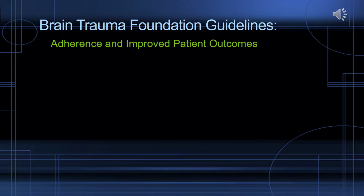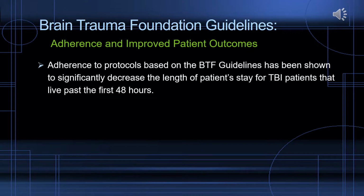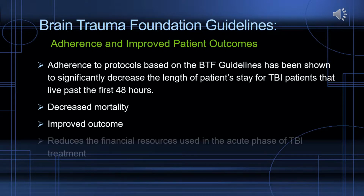Research was done to see how adherence to the Brain Trauma Foundation guidelines improved patient outcomes. Adherence to protocols based on the BTF guidelines has been shown to significantly decrease the length of patient stay for TBI patients that lived past the first 48 hours. It was also shown that following these guidelines decreased mortality and improved patient outcomes. It also reduced the financial resources used in the acute phase of the TBI treatment.